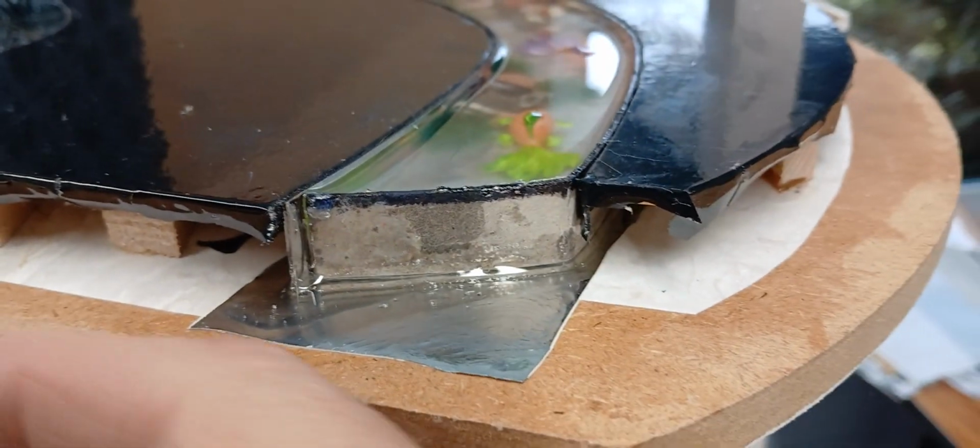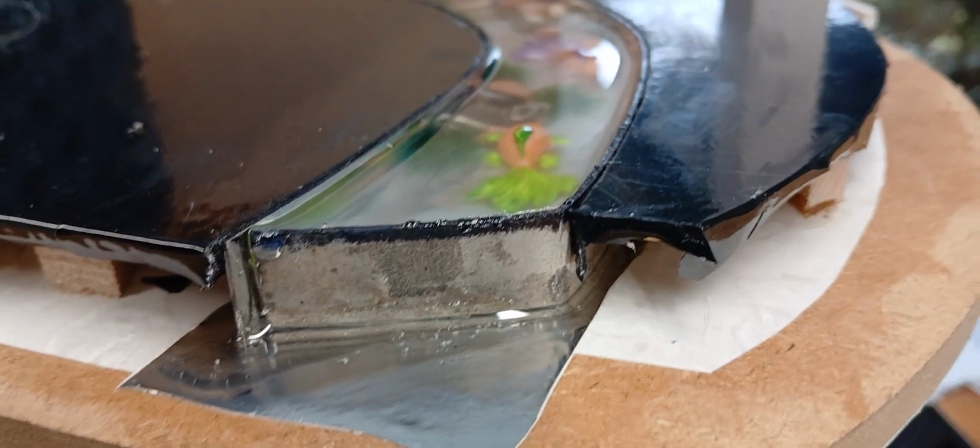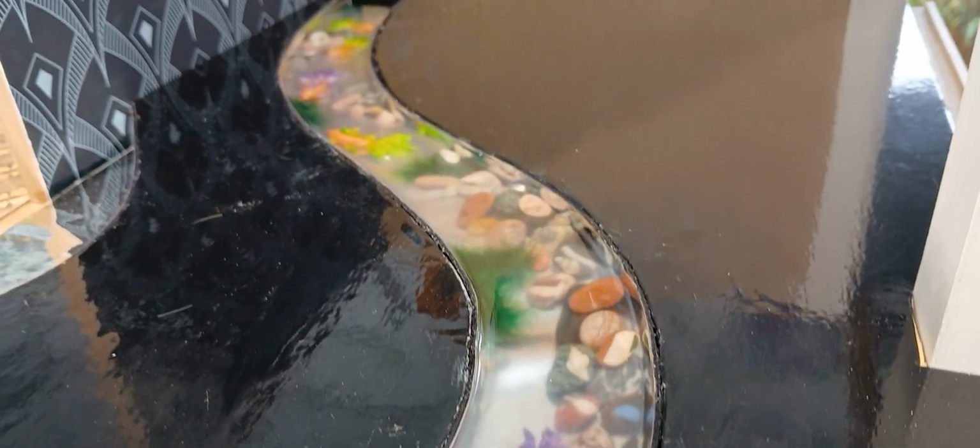And this will all be covered up, as I said. You won't see it once the walls are built in. So it looks like it's going to be a success. Hurrah!